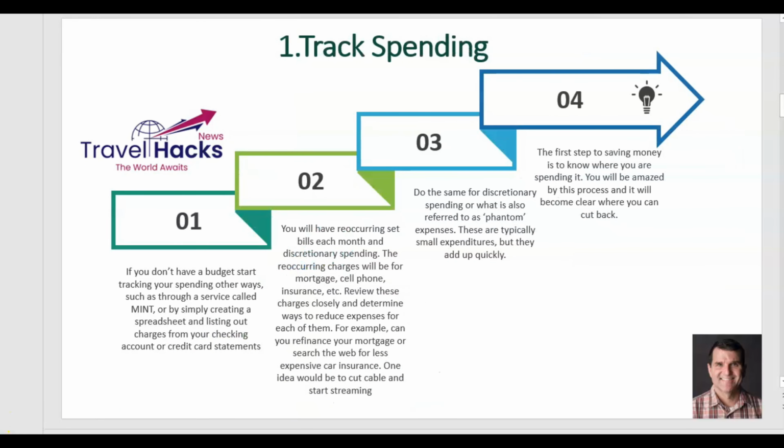Number one, track spending. If you don't have a budget, start tracking your spending other ways, such as through a service called Mint, or simply by creating a spreadsheet and listing out charges from your checking account or credit card statements. You will have a recurring set of bills each month and discretionary spending. The recurring charges will be for things like a mortgage or the cell phone or insurance. Review these charges closely and determine ways to reduce expenses on each of them. For example, can you refinance your mortgage or search the web for less car insurance?